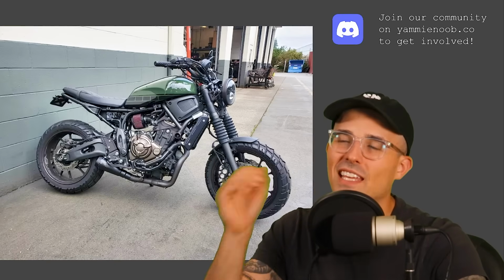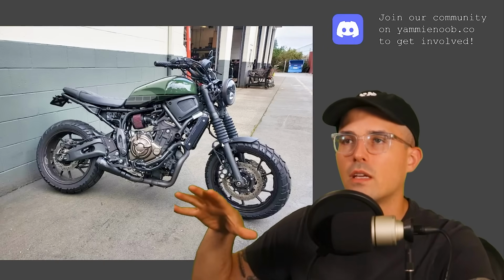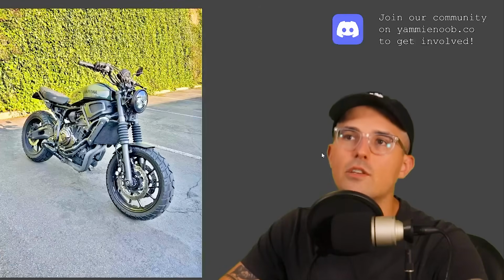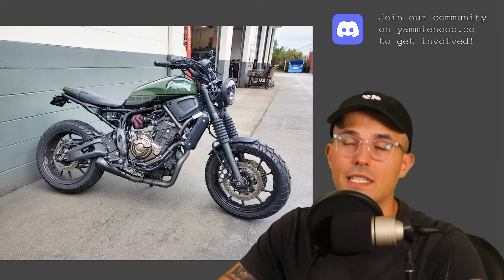And so the XSR does away with that. You can have the MT-07 experience without the insect bug, weird little naked bike look. It gives it more of a classic retro charm. Yeah, this guy's delusional thinking $8,495. This is a $6,800 motorcycle because it's 7 years old.